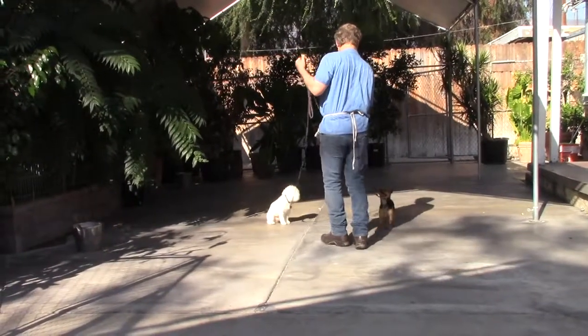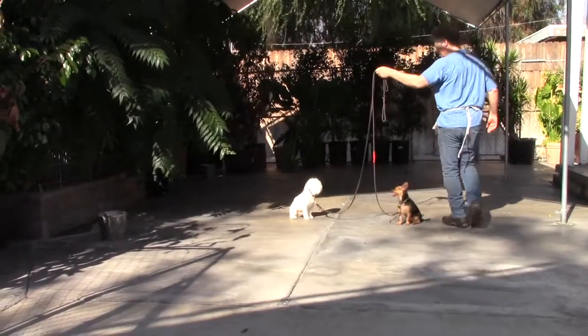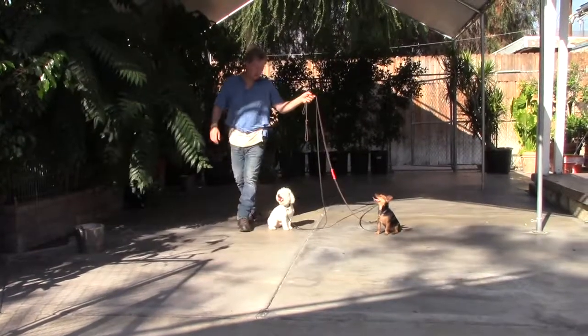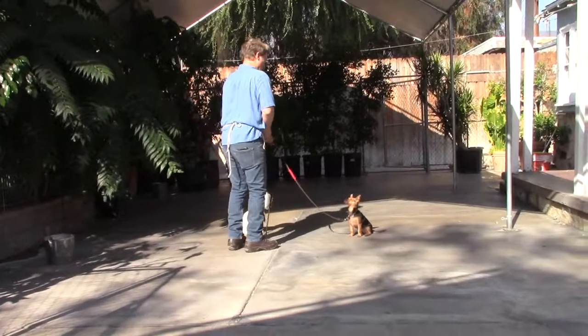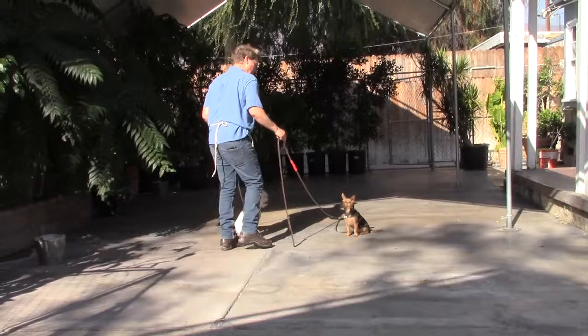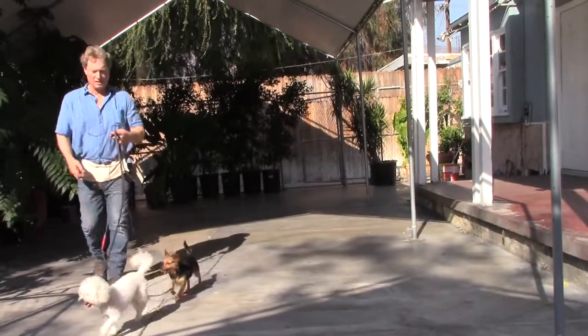No. If either one of them pops up, you say no and put them back. This is the most difficult thing for them to do, to stay in sit stays and do it side by side. Therefore, I think it's something that's very important to do just a little bit every day. Just do this, what I'm doing on this little clip. One sit stay like this a day, go, then release them, and then call them to come.